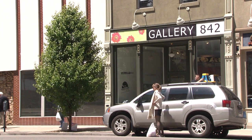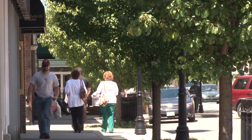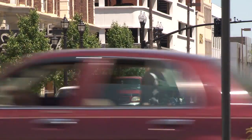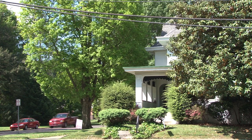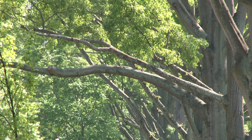Trees provide many benefits in an urban setting, like helping you breathe easier. According to the U.S. Department of Agriculture, 100 trees can remove more than 50 tons of carbon dioxide from the air each year, along with more than 400 pounds of other air pollutants like sulfur dioxide, ozone, and nitrogen oxides. Trees also help reduce stormwater runoff and soil erosion. They even help save energy. And one study even found tree-lined neighborhoods had lower levels of domestic violence.